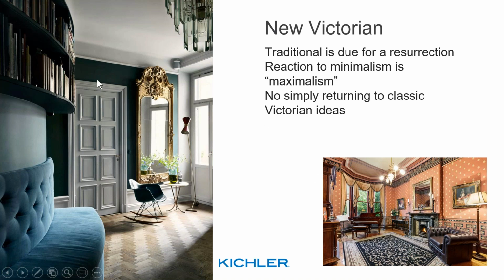So in this picture on the left, you can see that this door is a beautifully detailed door, but there's a plain color placed on the wall. A very highly ornamented mirror right here, but again, against a very plain and simple table and chair in front. Here, a tufted back settee wrapped around this column against, again, another plain wall and a relatively clean baseline floor. So what's happening with this, as well as these other 2 styles I'm talking about, is you're going to be mixing this traditional maximalism with some simpler things.